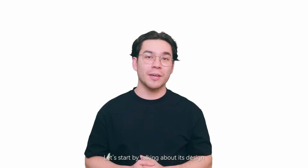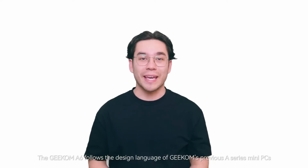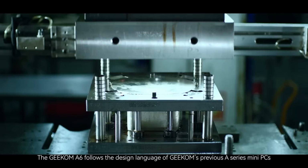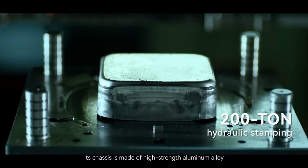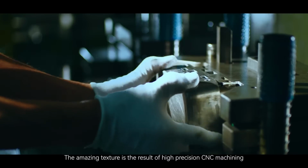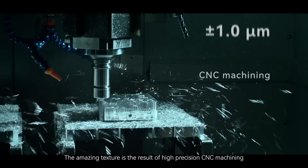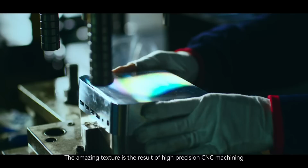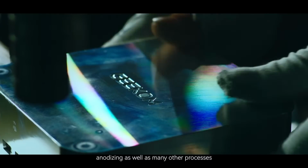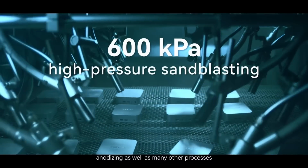Let's start by talking about its design. The GEEKOM A6 follows the design language of GEEKOM's previous A series mini PCs. Its chassis is made of high-strength aluminum alloy. The amazing texture is the result of high-precision CNC machining, high-pressure sandblasting, anodizing, as well as many other processes.